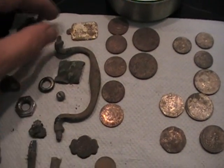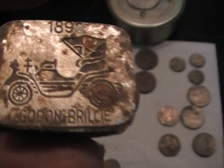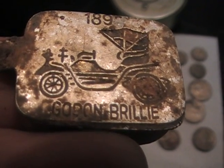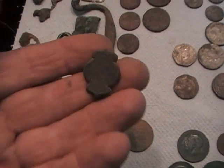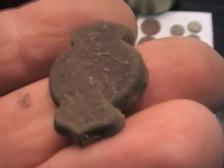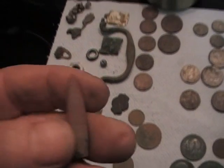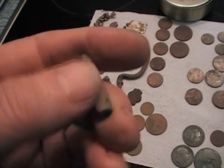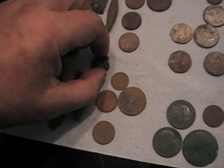Huge handle off a drawer. Now this little badge, I think it says Gordon Brille. Sounds a bit French, doesn't it? Car rally by the look of it. This interesting little thing, obviously the top for something, but I can't see any writing on it. But it's certainly ornate. A bullet. It's a long time since I've found an actual 303 bullet. Being fired, of course. But there was a lot of them flying around at the time during World War II, especially here. They got bombed frequently with having the mill town.